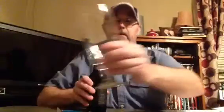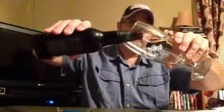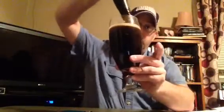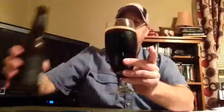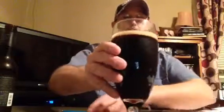Black bottle, and it's a black lager, so I have a feeling it may be a little bitter. It's coming out looking pretty coffee black. It's got a creamy khaki colored head, just about a half finger of head. I can barely see through it. It's a pretty dark color.